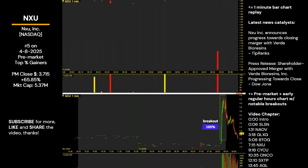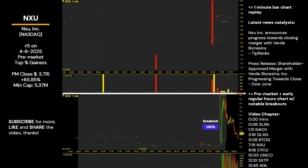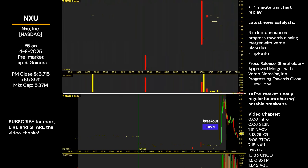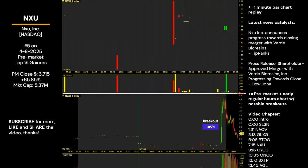Now, let's talk stock action. This thing exploded pre-market, up 65% with a 105% breakout right off the back of the press release. But as the regular session opened, that momentum faded fast. It's one of those classic setups where hype meets hesitation. Traders saw the headline, jumped in early, then cooled off as reality set in. There's definitely a bit of cautious energy around the stock now.